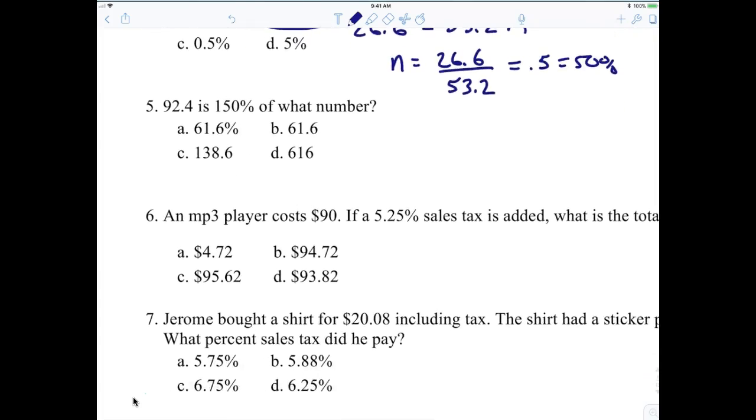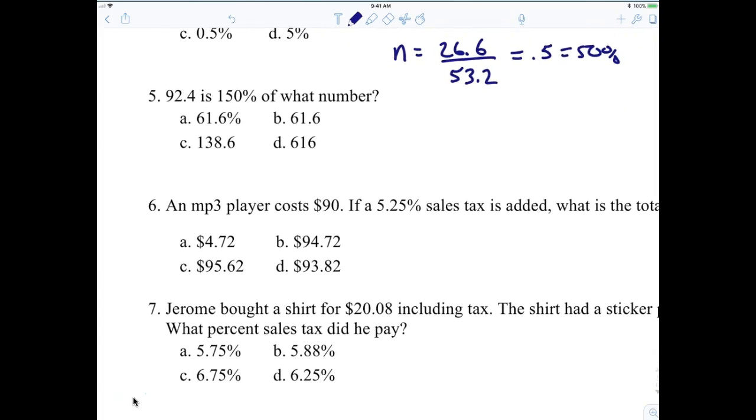All right. Now, let's go with Connor. Why don't you do number 5? Set up number 5 for me. So 92.4 is multiplication. Oh no, it's division. Wait a minute now. Look up there again. Is always means equals. You're fine though. Don't worry. Seriously. 92.4 equals. Now, how do I write 150%? 1.5. And then n. Thank you.